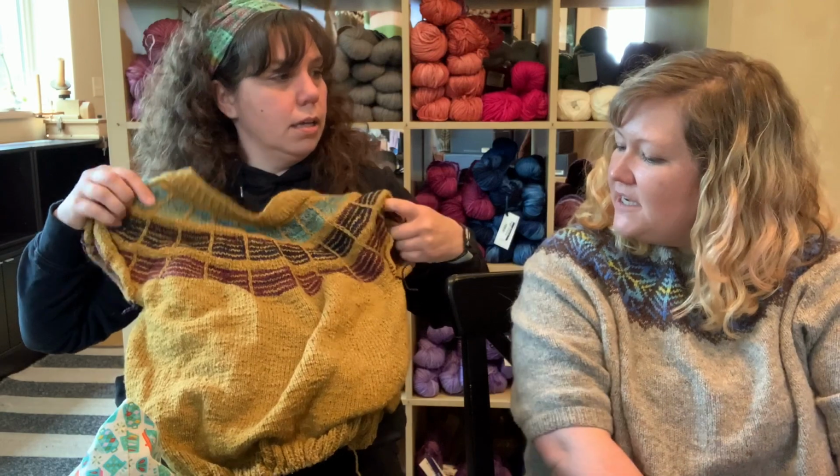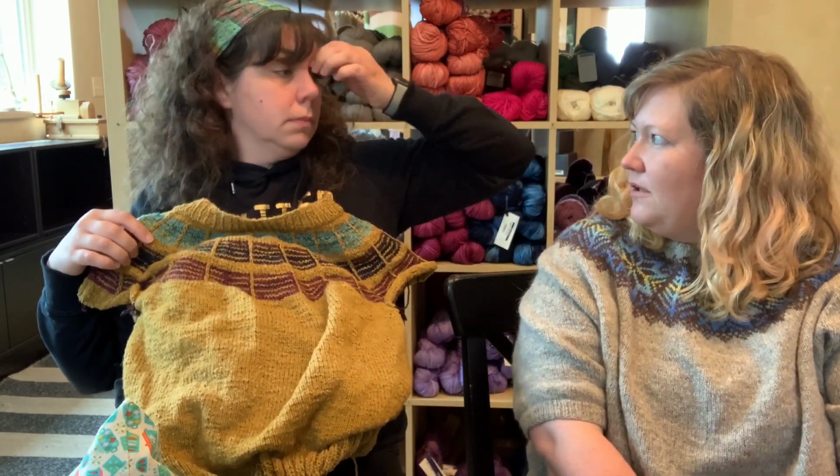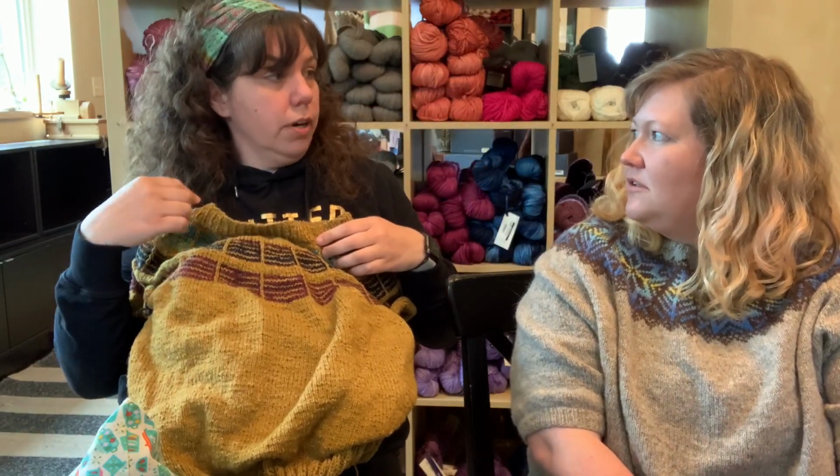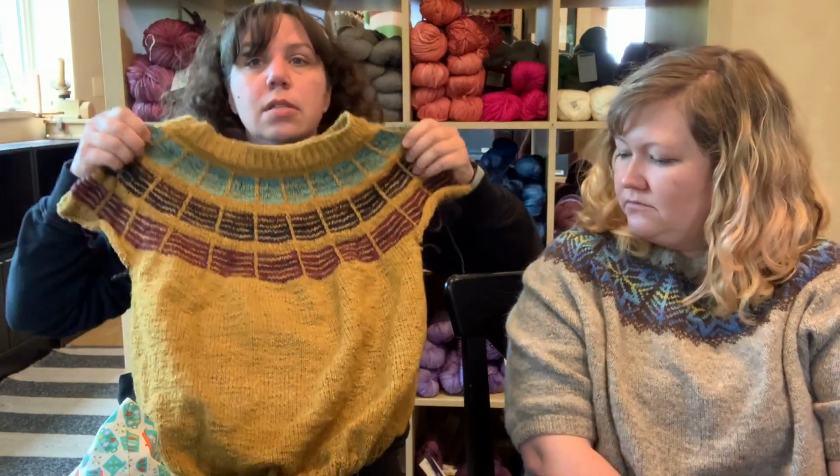How do you do it inside out? Do you short row it? Yeah, you do it like a small short row. Then I like just a slipped German, that first stitch over like I was doing a German short row and then go. Oh. So here is my soundtrack.